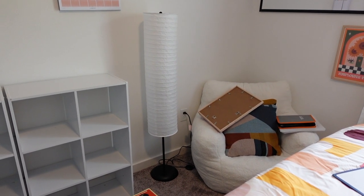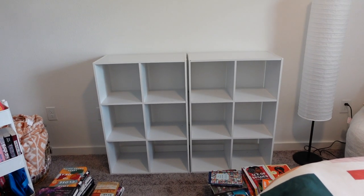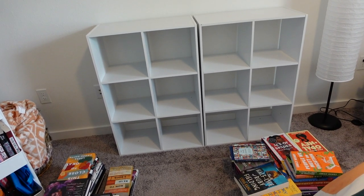And then we have my reading nook area. So I think I'm gonna stick with this. I know this wall looks very empty, but it's gonna come together. You'll see it at the end. I need to think about how I want to organize it before I start throwing books on the shelves. So let me think about that, and then we will come back.